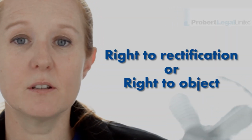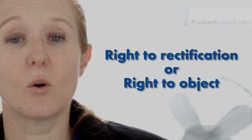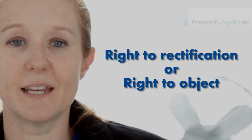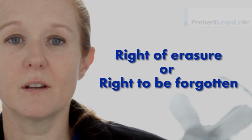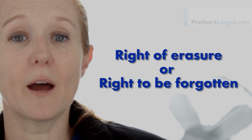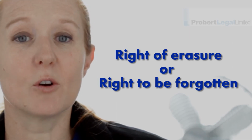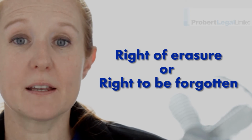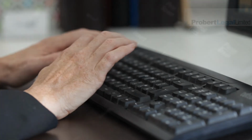The GDPR also contains the right to rectification, otherwise known as the right to object. This allows an individual to tell an organisation to correct errors in personal data that it is processing. There is also the right of erasure, known as the right to be forgotten. This is where an individual can require an organisation to delete his or her data where it is no longer required or where they have withdrawn their consent for processing. This could be a problem for some organisations as this data must be permanently erased.